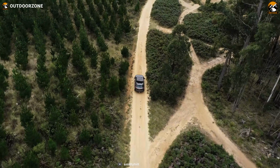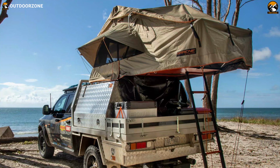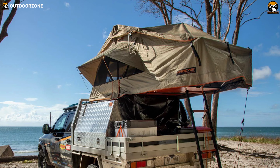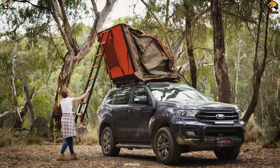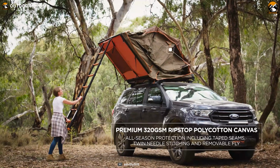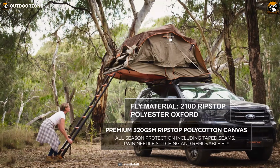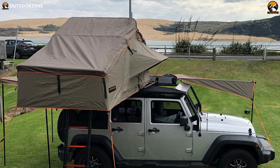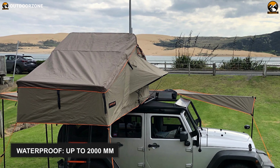Designed for improved ventilation and maximum protection against all environmental elements, this Darche Panorama 1400 will help you stay relaxed and comfortable while allowing you to get the most out of your overlanding adventure. This car camping tent is crafted from 320 GSM ripstop polycotton canvas. Its fly consists of 210 denier ripstop polyester Oxford. These materials make your tent capable of withstanding a constant wind speed of 80 km per hour and make it waterproof up to 2000 mm.